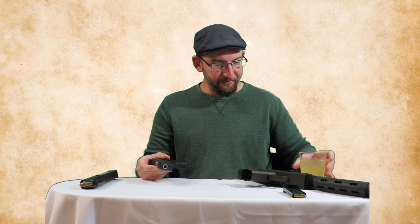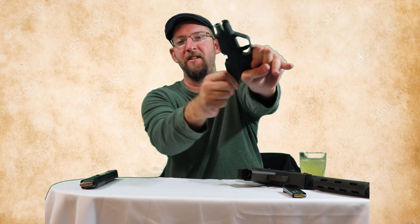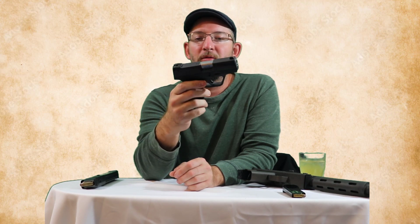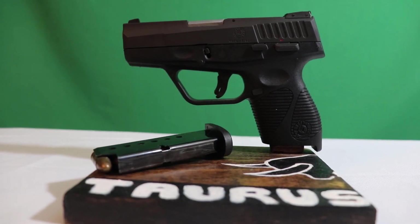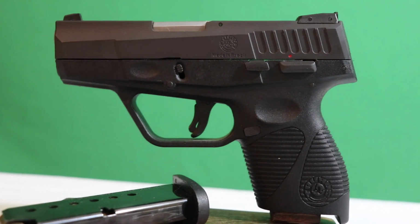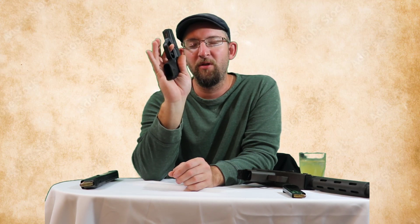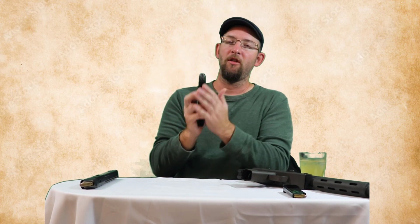My last one here is my concealed carry. Just to show you bastards again, ain't nothing in there. It's the 709 Slim. It's made by Taurus. And let me get you a close up on that now. The PT709 Slim. Lightweight. This is probably one of the lightest handguns I've ever held in my life, folks. But it shoots very powerful.